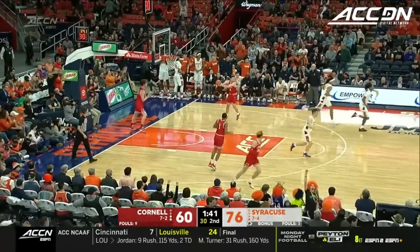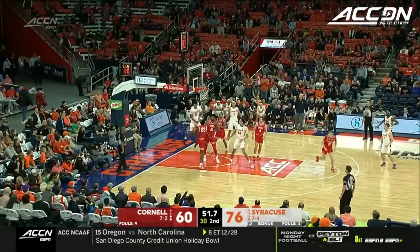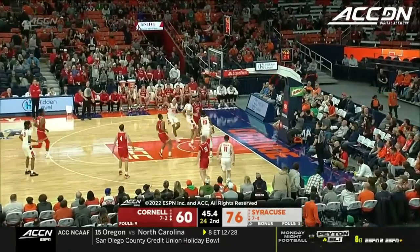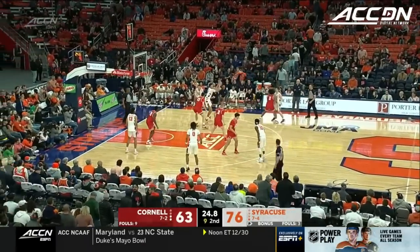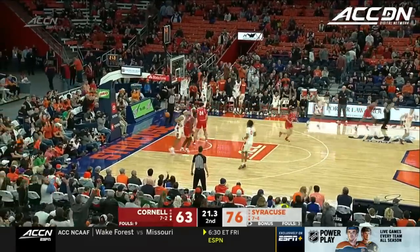Nice finish by the sophomore from St. Andrews High School. Joe Girard, now Williams, his jumper's no good. The rebound control by DJ Nix, who's into the game for the first time. Cooper Nord, the three is in. A lot of folks coming into this game, there was definitely some concern about the Cornell Big Red dealing with Syracuse. And there you go.